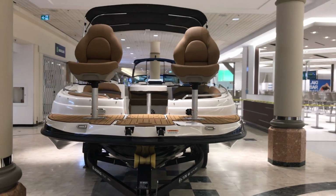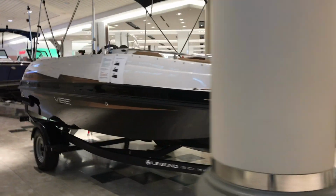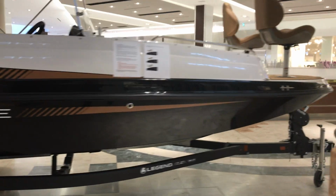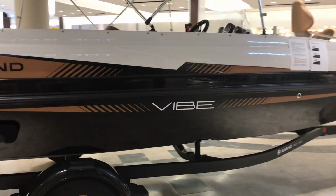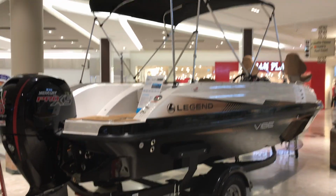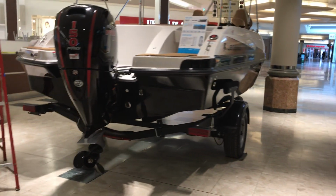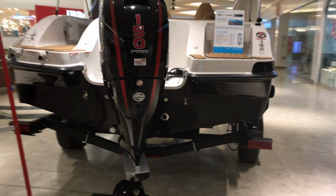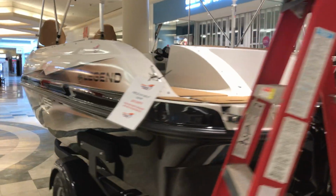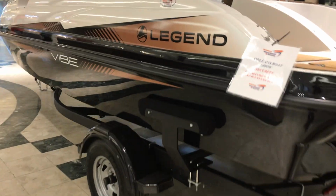Today's walkthrough video, it's going to be our Legend Vibe, actually precisely the Vibe 20 with the cognac color option. Comes standard with the bimini top. Trailer, this one is powered with a Mercury motor. Beautiful color, very nice wide boat. Let's go inside and check her out.